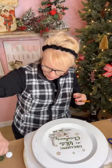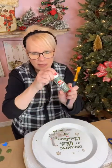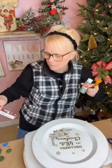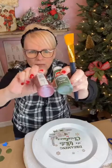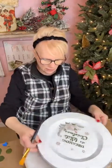All right, so there we go. So now it's my favorite green. Guys, this is so great with, let me show you what I use for Christmas. This Apple Barrel Tuscan red. Those are a match made in heaven for Christmas, guys, I'm telling you.